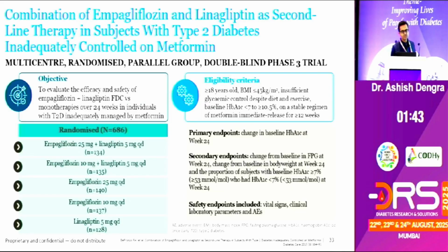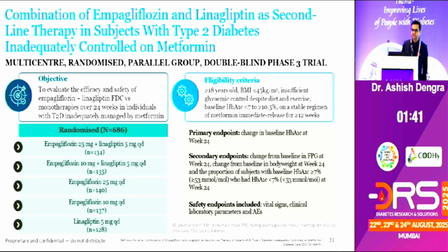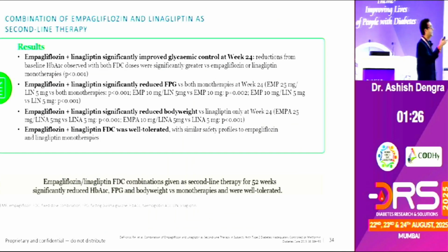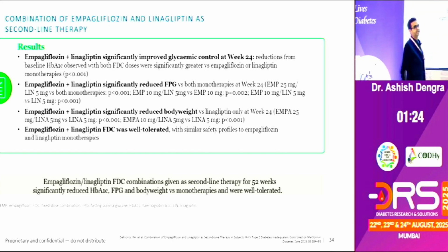Now, clinical evidence of the combination. Again, the combination has been studied in n number of studies. The combinations of 25-5, 10-5, only 25, all the combinations have been studied in double-blind studies, and they have shown this fixed-dose combination as a second-line therapy for 52 weeks significantly reduced HbA1c, fasting glucose, and body weight.